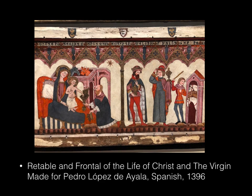So he built a chapel for his family, for his wife and his children. And this is a huge altarpiece. If you go to the Art Institute, I really recommend that you visit. Here we're going to present some of the images.